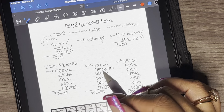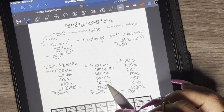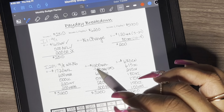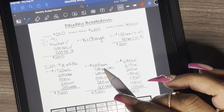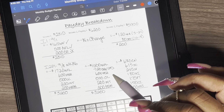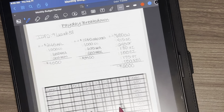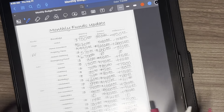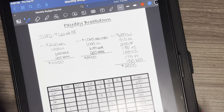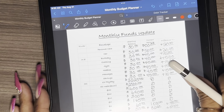This is just a guess, because I know what I'm making for this paycheck. And usually after I submit my paycheck, I'll reevaluate and see if I have to make any changes. And I will make changes to this first paycheck of the income too. So I'll transfer over my balances from August update. And other than that, it's it. We're done. Okay, so let me get this out the way.